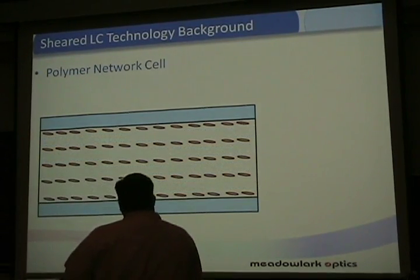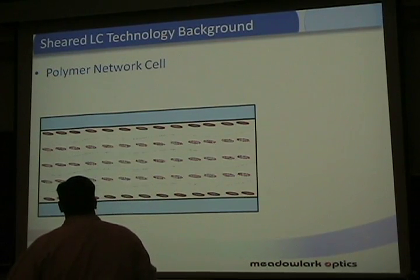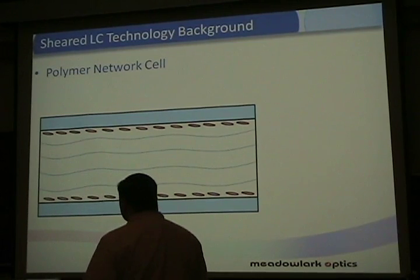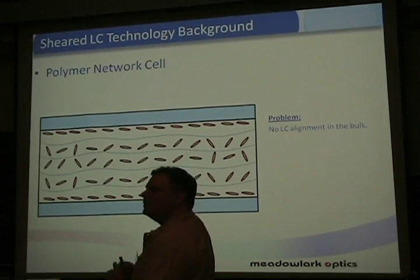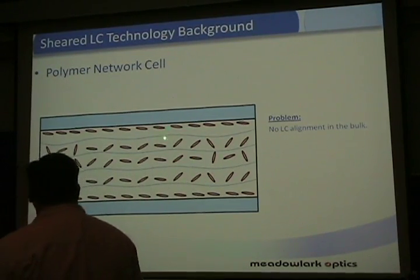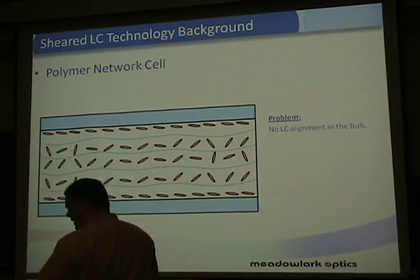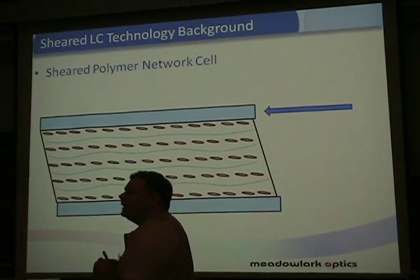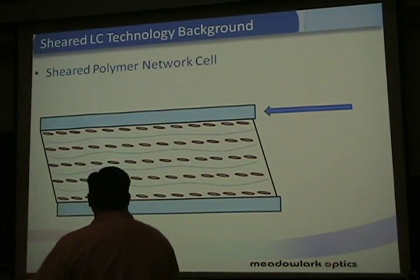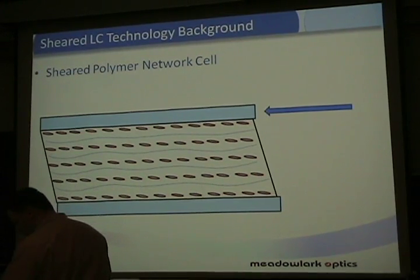So the West group thought, well, maybe we can use polymer networks. The polymer network basically would just sit in the bulk of the material. The problem with the polymer network LC is there's no alignment in the bulk, like I said. The polymer's there to allow surface anchoring forces for restoring forces, but there's no alignment of the LC, so you just get quite a bit of scatter. So what they did was, let's shear it and get alignment in the bulk, and that's what happened. As you shear this several microns, hundreds of microns in our case, you can get alignment of the LC in the bulk.